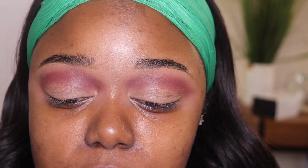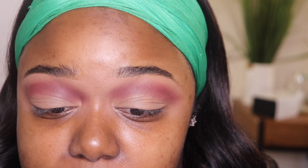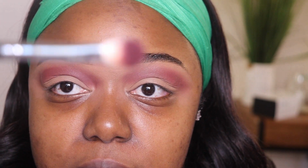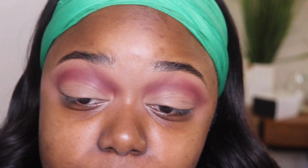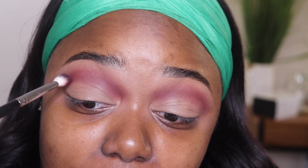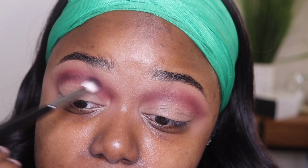I switched my brush because the other one was a little bit too fluffy. This brush is a Morphe M433. It's a little bit more dense, so it's not moving the colors around all over the place. So yeah, this is nice.